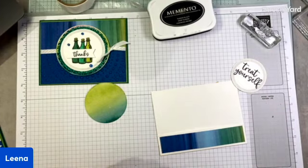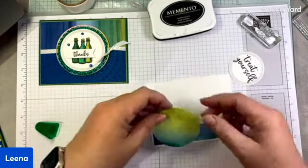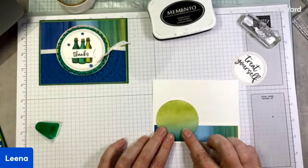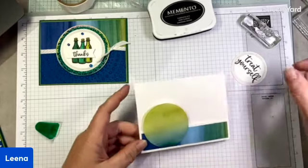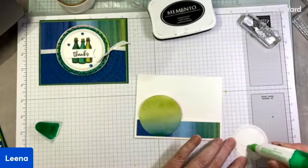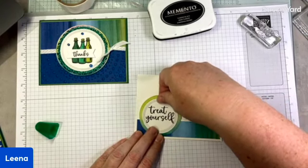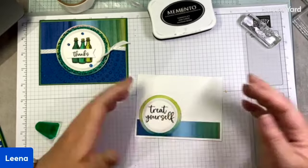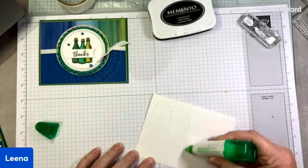So we're going to add a little bit of liquid glue just where we want our circle to go, and just stick that on. Notice that I put the glue on the pocket, not on my circle, because I need to be able to tuck my gift card in behind there. And then again, a little bit of liquid glue on our stamped sentiment and center that like that. And then this whole thing is going to get adhered inside our card.